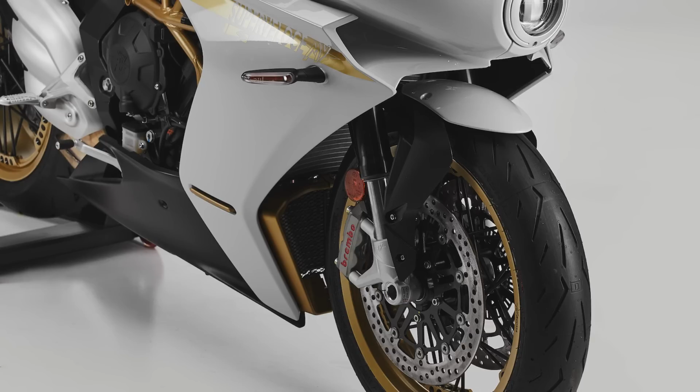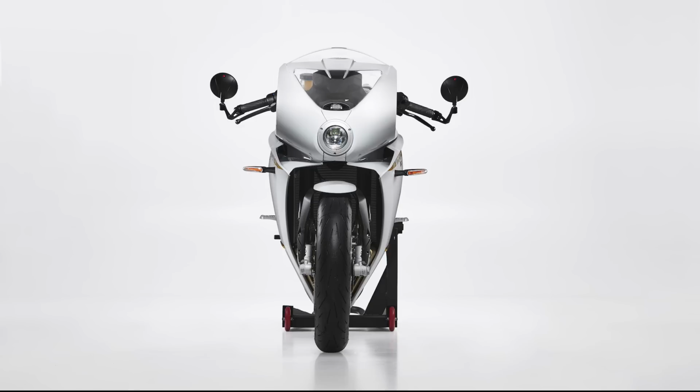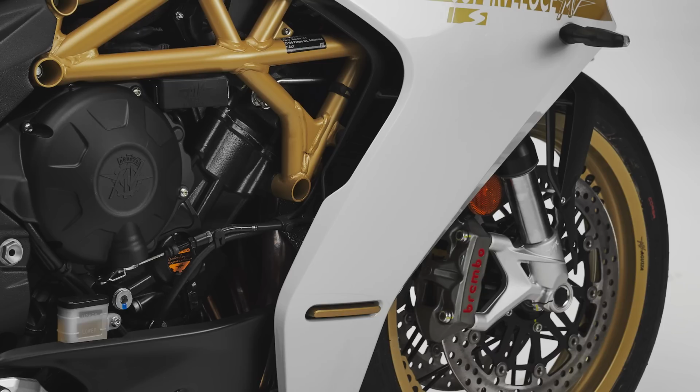MV also mentioned improved fork settings in the press release, although I couldn't locate any specifics. From the tech specs, it looks to be the same 43mm upside-down Marzocchi fork with full adjustment and 125mm of travel, but maybe it's been tweaked to complement the extra stiffness in the new chassis.